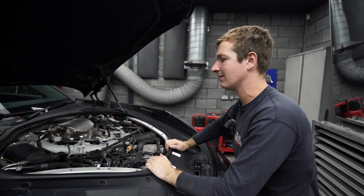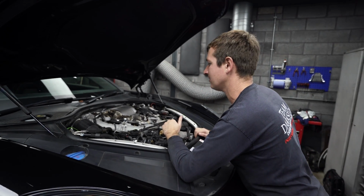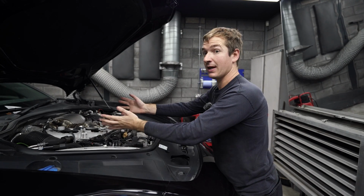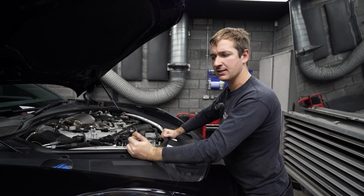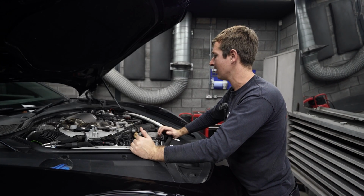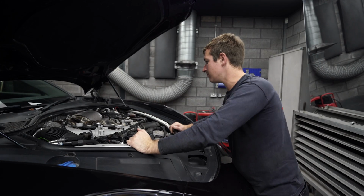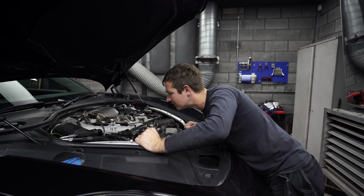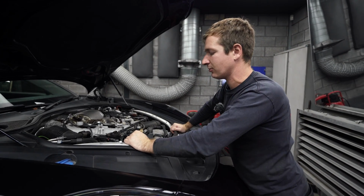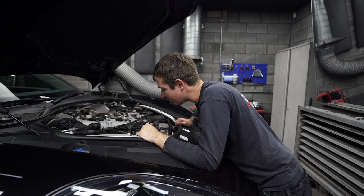But this has done like 60 odd thousand miles, a little bit of grubbiness here and there on the EGR system, but obviously the turbos are up here, hot V. I think we'll put a link to the SQ7 engine. There's a self-study program which is quite interesting on how all that works, and this is pretty much the same. I don't know if they're the same arrangement. I'd have to double check. I haven't had a look at an SQ7 for a while, but I think there's some differences between these.